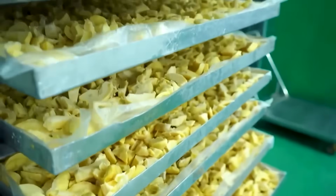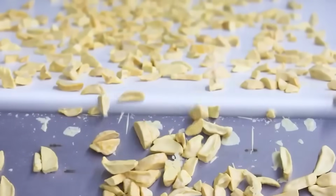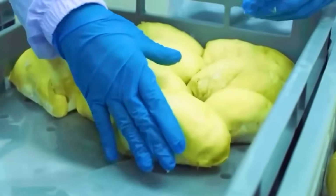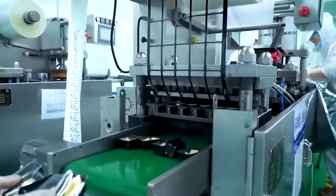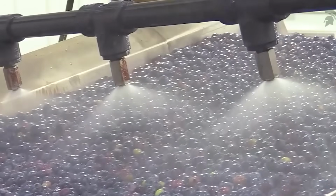Some people often call it the king of fruits because of its rich custard-like texture and sweet, slightly nutty taste. A few people love it for its exotic flavor, while others find it unforgettable. After a thorough drying, the durian chunks are packed into small trays for easy and perfect serving.